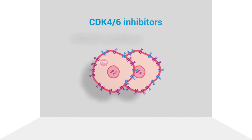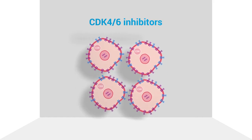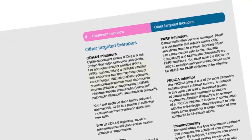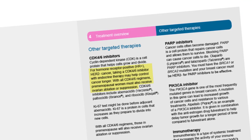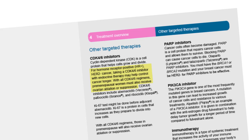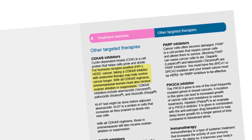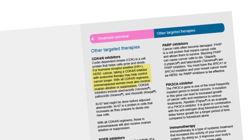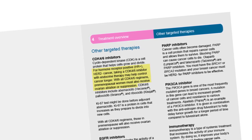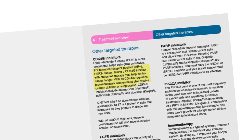Cyclin-dependent kinase, CDK, is a cell protein that helps cells grow and divide. For hormone receptor positive, HR positive, HER2 negative cancer, taking a CDK4/6 inhibitor with endocrine therapy may help control cancer longer. With all CDK4/6 regimens, those who are premenopausal must also receive ovarian ablation or suppression.